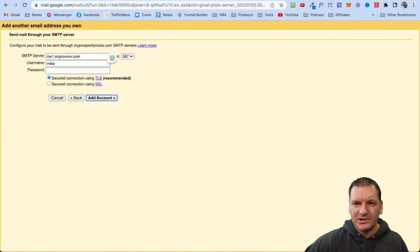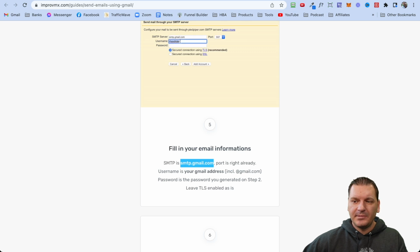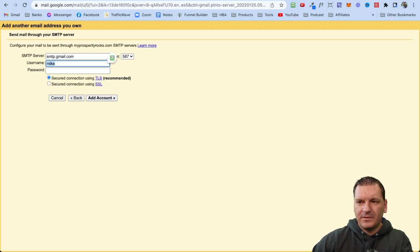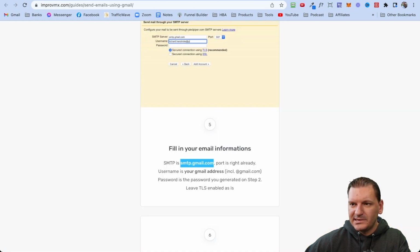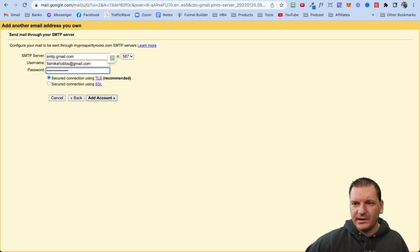And now it's going to ask for our SMTP server. So we are using the Gmail one. All right. So just going to copy and paste this right here, smtp.gmail.com. You're going to throw that right here. Then you're going to use your username for your Gmail, of course. Choose secure. And then the password is that password that we generated on that last step. Then you're going to click on password and you're going to click on port 587. And all I'm doing is following the instructions on the page here, but you can also follow the video. And then we'll just go ahead and click add account.